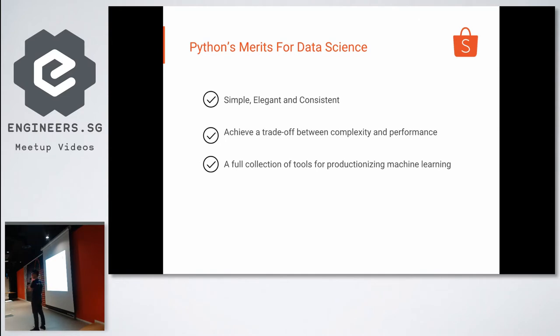The first one is that Python is quite simple and elegant and consistent. Compared to C and C++, Python is a very high level programming language. It's very easy for us to pick it up. And also it achieves a good balance between complexity and performance. Because as we all know, the most used Python interpreter is CPython, which is written in C. So the performance is actually guaranteed.